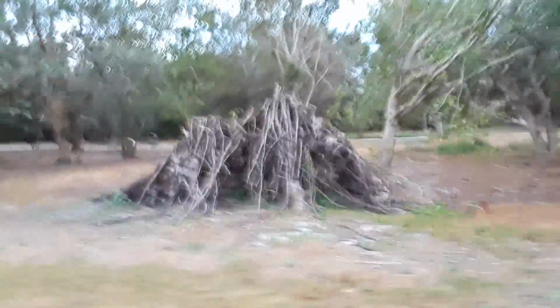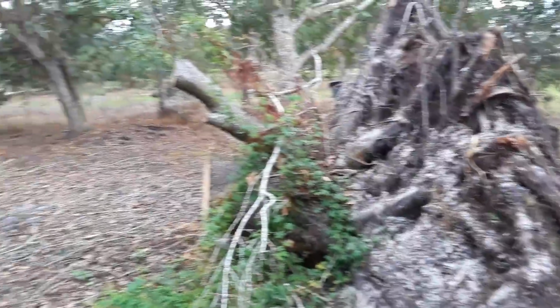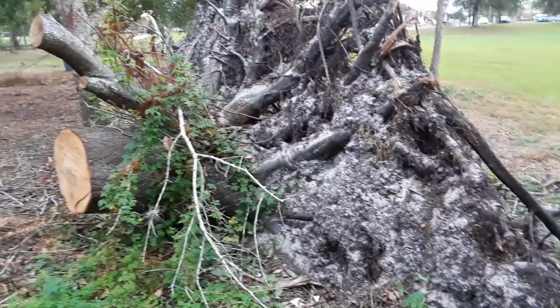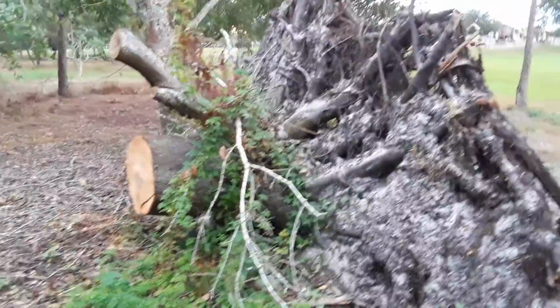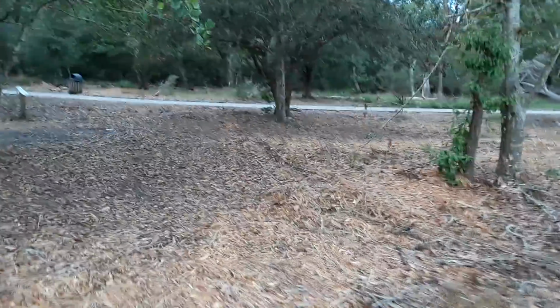I guess the tree, just like Walter's yard, fell over. Well, we're looking at our roots. And this tree, as you can see, was much smaller than the one at Walter's yard. They chopped it up and took away all the pieces already. The one at Walter's yard is maybe 5, 6, 7 times bigger than this. So I guess that's a reminder I need to get back to the tree.